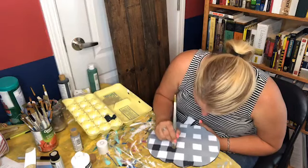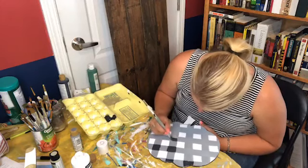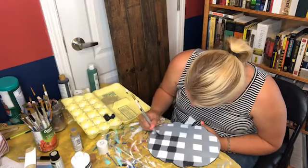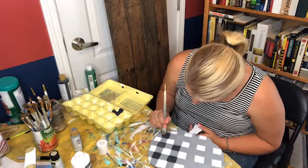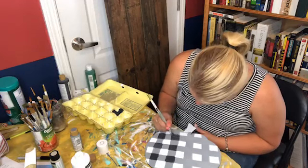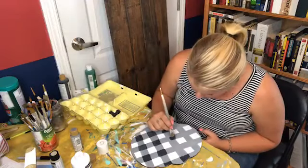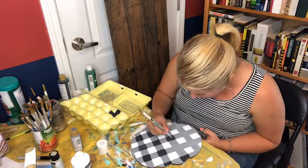But I'm filling in each of these little squares with black. And this is definitely not perfect. It's totally freehand. But when I put it on my porch and attach it to the sign, you're going to see the overall project. You're not going to dwell on how imperfect my buffalo plaid is. It's going to be cute. And I might even do the words happy fall on it in orange or something. That might be really cute. Well, now that I think about it, I don't think I want any words on it because the whole thing is a word. It's welcome, and this is the letter O. So it might be too wordy if I put a word on the pumpkin.